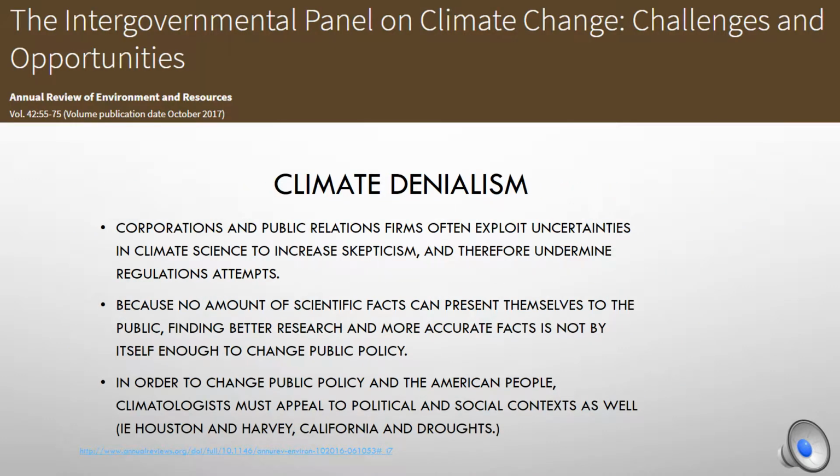Unfortunately, when considering risk management, scientific evidence alone is not enough to convince policymakers and voters of an issue's importance. This often leads to communities ignoring regulations geared towards preventing disaster in favor of seemingly more important issues, such as development. Thus, communities and urban centers will likely ignore the potential threats and be ill-equipped to handle natural disaster. In order to change public policy and the way the American people see risk management, climatologists and urban planners must appeal to political and social contexts as well.